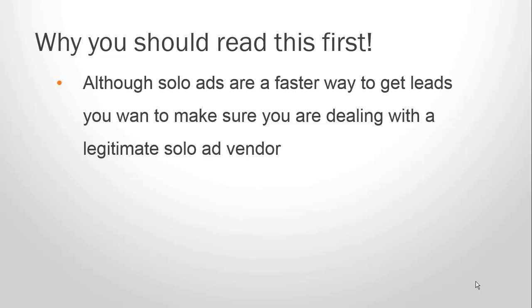So the reason that I'm glad that you stopped here first is, although they are a fast way to get leads, you have to make sure that you're dealing with a legitimate solo ad vendor because, like most things, there's scam artists and some solo vendors can actually just be sending you to robots.